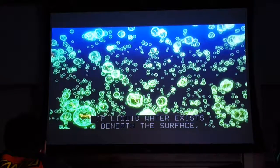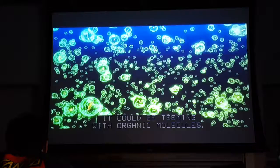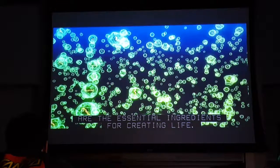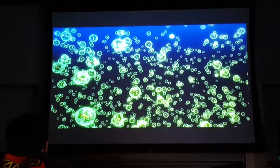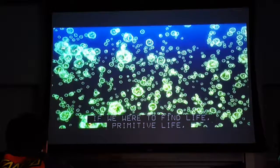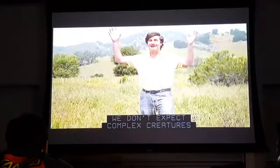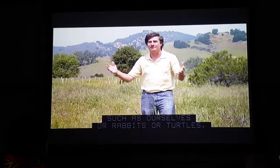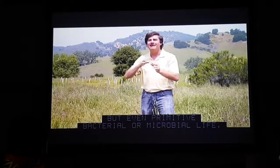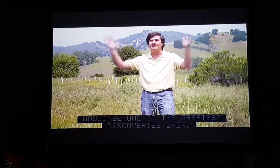If liquid water exists beneath the surface, it could be teeming with organic molecules. These, along with relatively warm temperatures, are the essential ingredients for creating life. It would be incredible if we were to find life, primitive life, underneath the surface of Enceladus. We don't expect complex creatures such as ourselves or rabbits or turtles, but even primitive bacterial or microbial life, independent of life on Earth, would be one of the greatest discoveries ever.